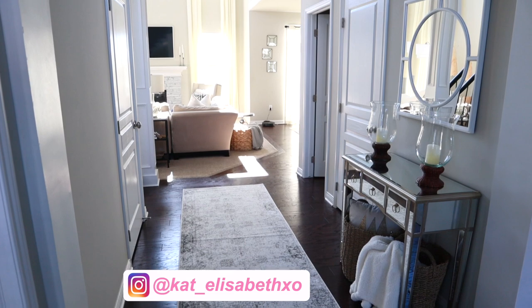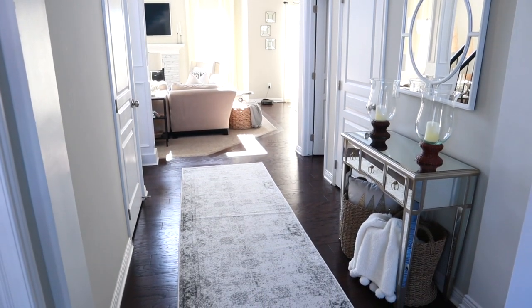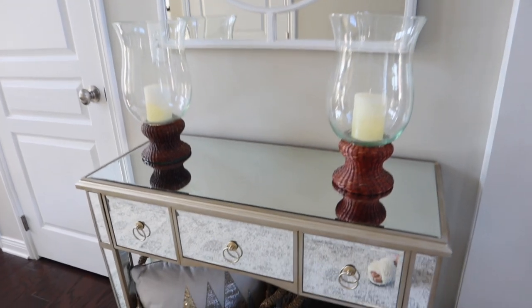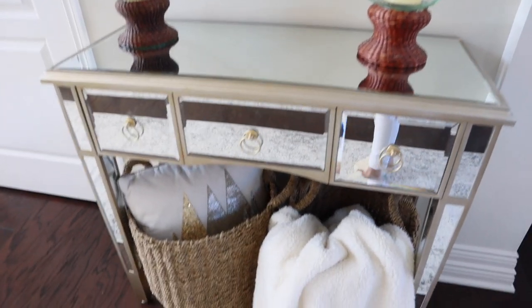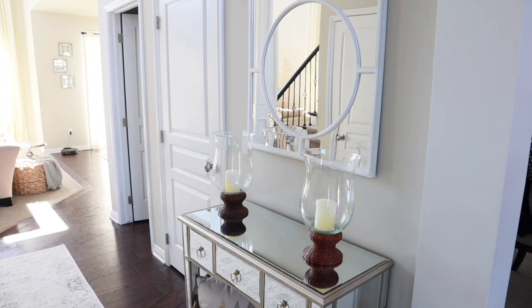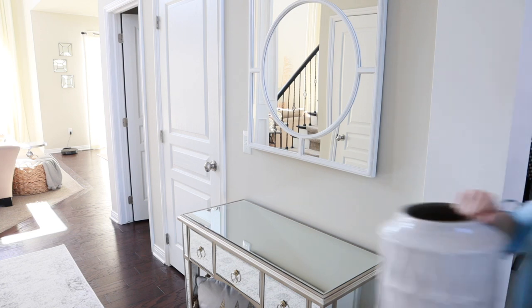First, I'm going to decorate this table in my foyer, and this is what it looks like currently. I'm simply going to swap out those candles for a vase and some other springy looking candles, and swap out that pillow because that pillow is left over from Christmas.